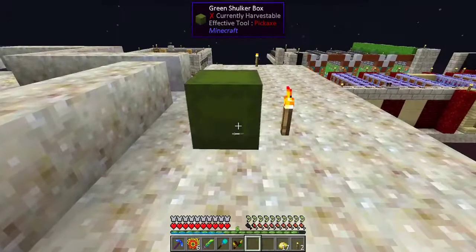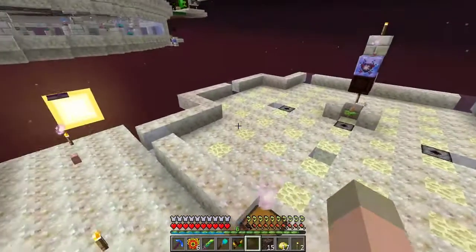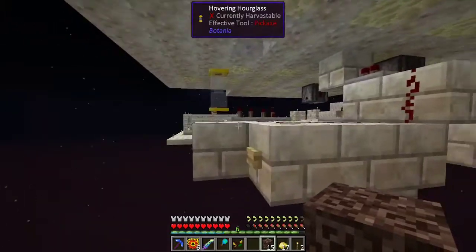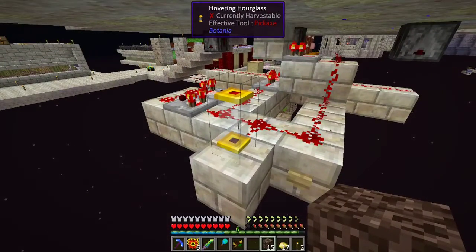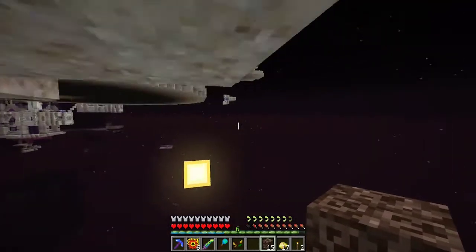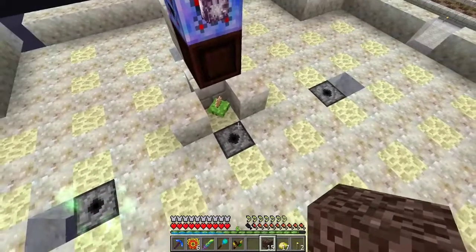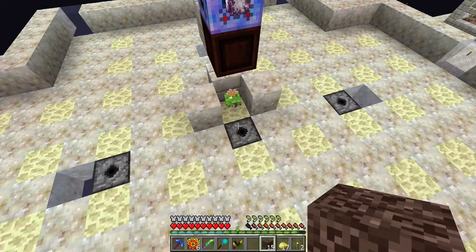How long did I just say? 15 minutes? I have no idea how quickly chorus fruit will grow. So we'll do this. We'll hit the button so that it requests the flowers and hopefully plants the flowers. Give it a second, because it had a redstone signal, so you have to give it 10 seconds.